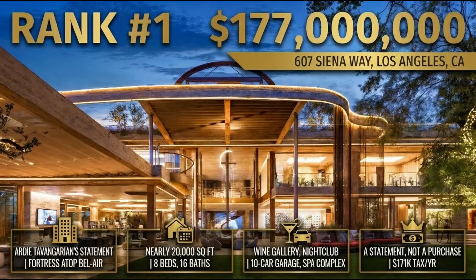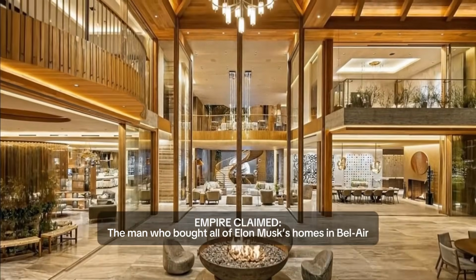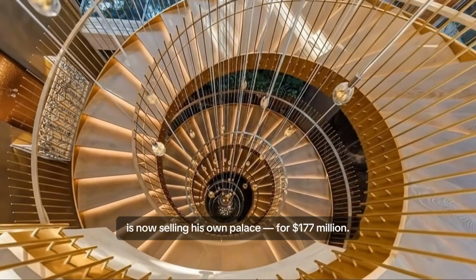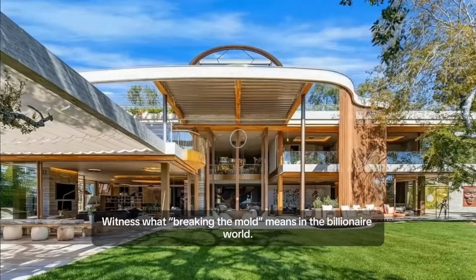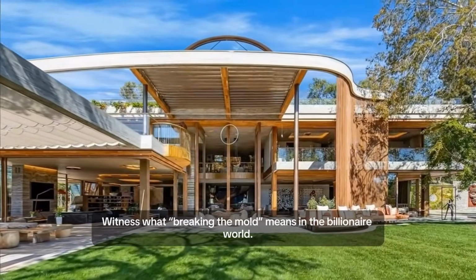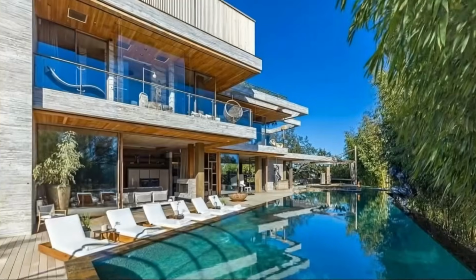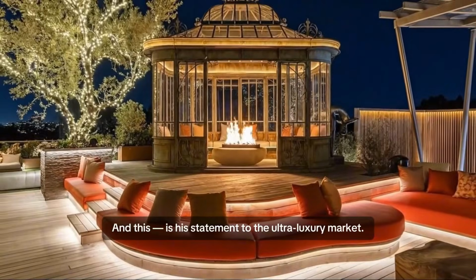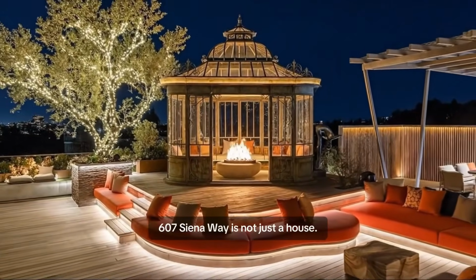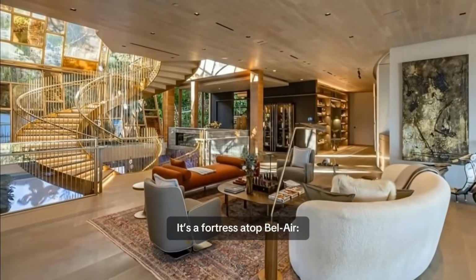First place. $177 million. Empire claimed. The man who bought all of Elon Musk's homes in Bel Air is now selling his own palace for $177 million. Witness what breaking the mold means in the billionaire world. The name, Artie Tavengarian, a legend of Los Angeles development. And this is his statement to the ultra-luxury market. 607 Sienna Way is not just a house. It's a fortress atop Bel Air.